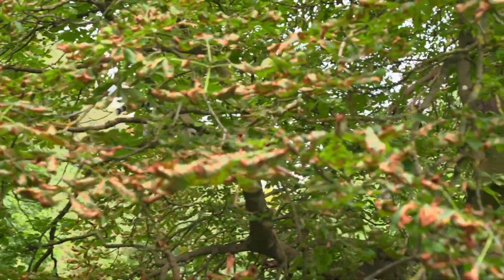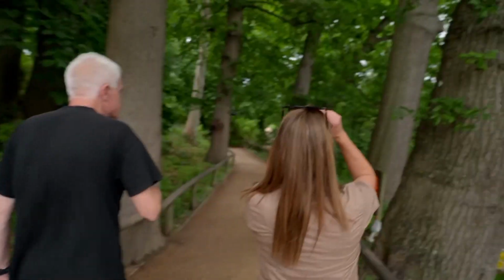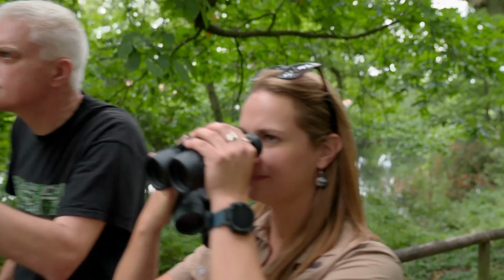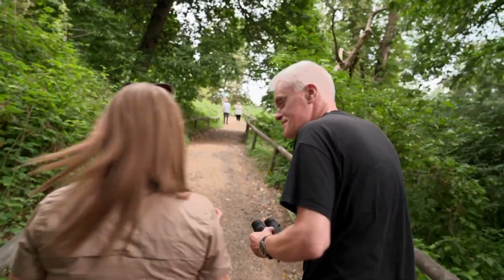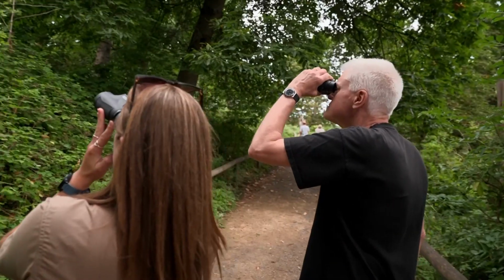But what about when the subject is less obliging? Haven't seen one so far. Not yet. Ring-tailed lemurs are notoriously elusive and love hiding in the trees. So this is a good way to test our binoculars in more shaded conditions. Did you know that you can only find lemurs on Madagascar? I mean, apart from West Midlands. Well, apart from the West Midlands, yeah. Is there anything up there?